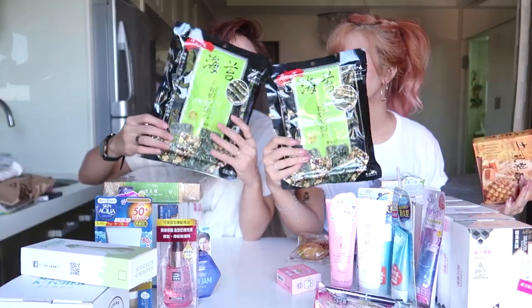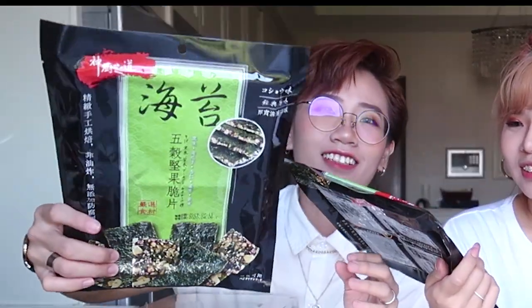So yeah, I was gonna do the food. For food wise, we got this Hai Tai. It's like seaweed.